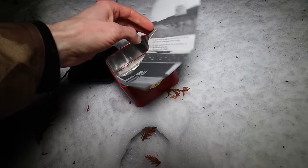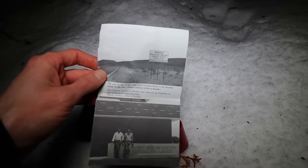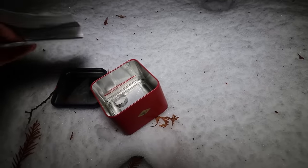Oh, hold on, guys. I think my light just went out. What the heck? This is getting weird. Yeah, sometimes it does that. I don't know why. Angelo taught me how to reset it. On the back, it says Don Schmidt and Kevin Randall near what was the flight line on the old Roswell Army Airfield. Okay, so we got some old photo here.